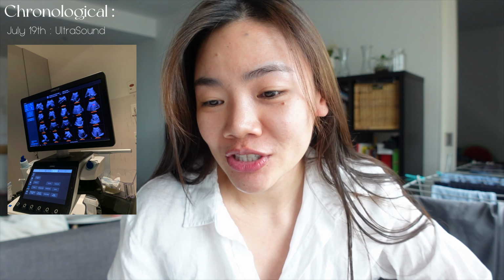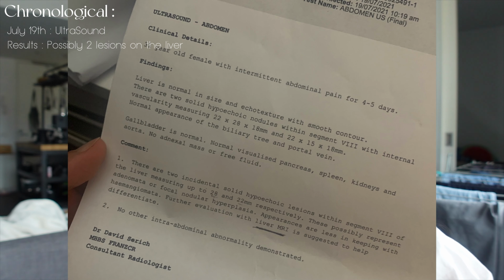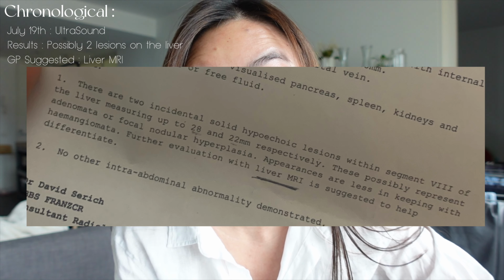And I think because of the high fever that I've been experiencing, it kind of affected a lot of things internally. So yeah, I've been feeling a stabbing feeling around my stomach, and then I told my GP about it, and then she's like, oh, maybe try to do an ultrasound for it. And I was like, okay. And then when I did an ultrasound, the result said that I have possibly a lesion on my liver. And then after that, she told me to do an MRI, but MRI is really expensive.